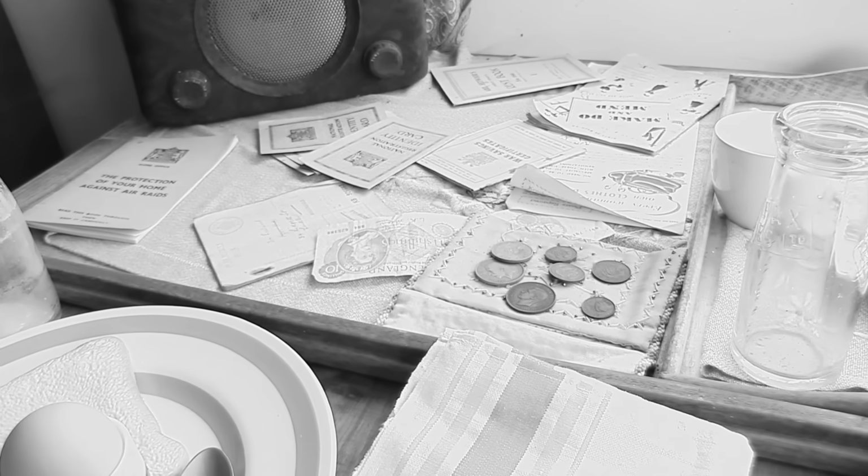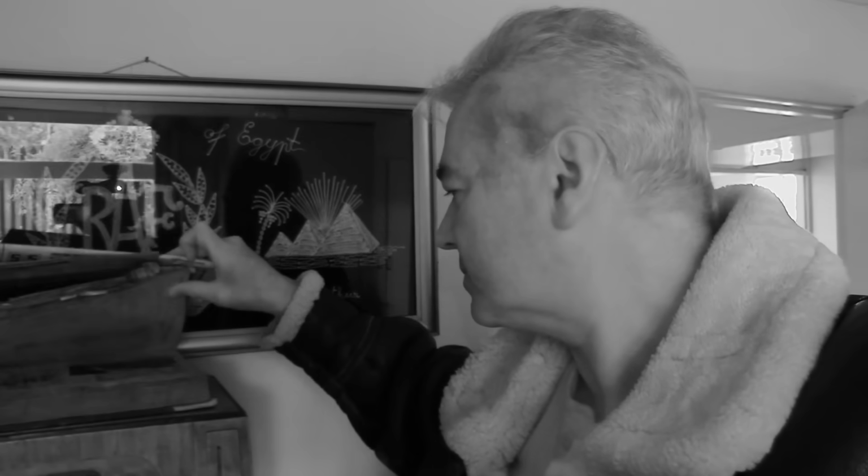Well, 10 shilling note. Don't really remember 10 shilling notes, but I actually have a 10 shilling note in my wallet all the time. I don't know why, I just do. Strange, I know. What's here? What are these? First aid hints for the home. I imagine that's a Bible. Most houses would have a Bible.